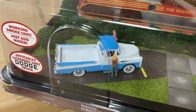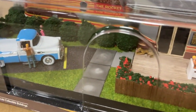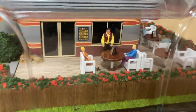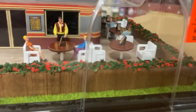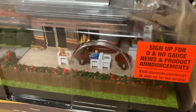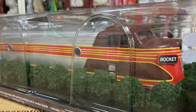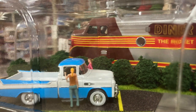I've reviewed the Rocket Diner before, but it's still one of my favorite designs, so it's worth a second look. It's such a fun combination to turn a diesel shell into a restaurant. There's a pizza place near me that did the same thing, but with a passenger car instead of an F unit. There are a lot of details, from the people and menus to the truck and the landscaping. This is definitely something you'd want towards the front of your layout, since there's so much to see.